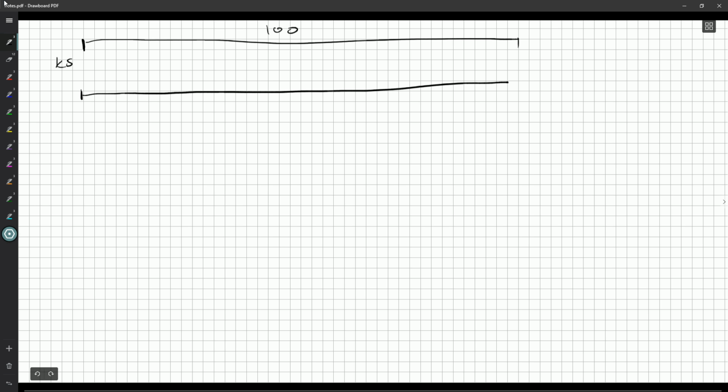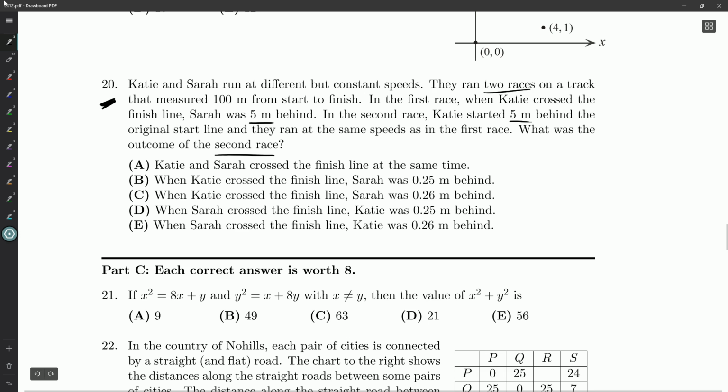Okay, so let's try and visualize these races here. We got our start point, and Katie and Sarah, they have to go 100 meters. So they start there, and then at the end, Katie has gone 100 meters, but Sarah is 5 meters behind. So Sarah has gone 95 meters in the time it takes Katie to go 100. Okay. So this allows us to give us a little bit of a ratio. Now we want to know what's the outcome of the second race.